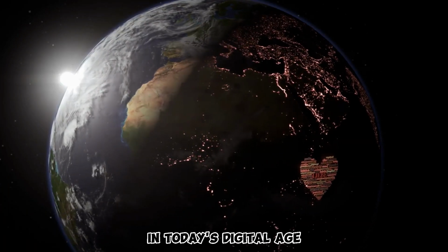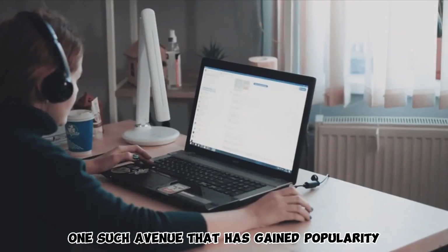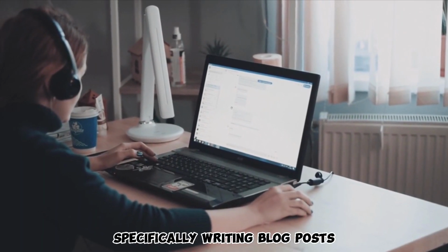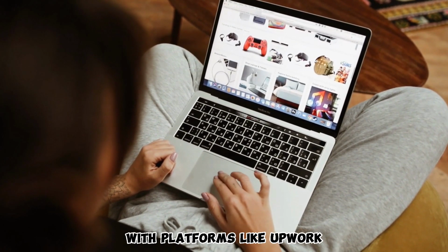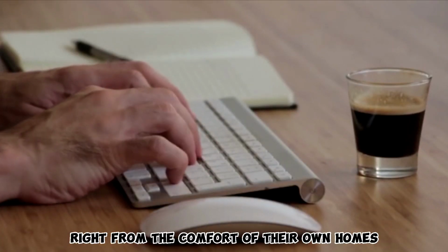In today's digital age, the opportunities for making money online are abundant. One such avenue that has gained popularity is freelance writing, specifically writing blog posts. With platforms like Upwork, writers can connect with clients from around the world and earn a decent income right from the comfort of their own homes.